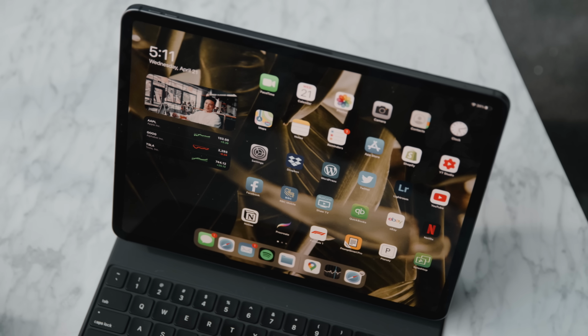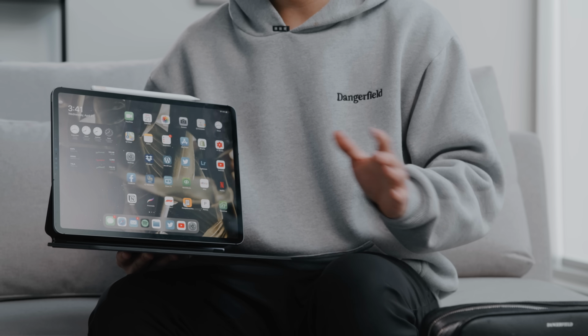And just to think that an M1 processor with 16 gigs of memory can be on a tablet just raises the question as to when they're going to release Final Cut Pro 10 on a tablet. But some of the things that I really like about the iPad is the pencil. It is really fun to use. I love the typing experience.